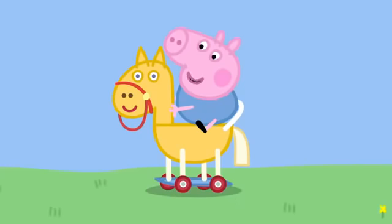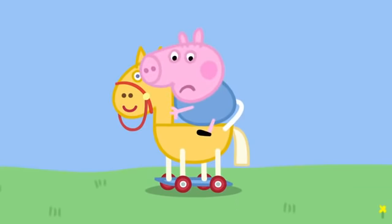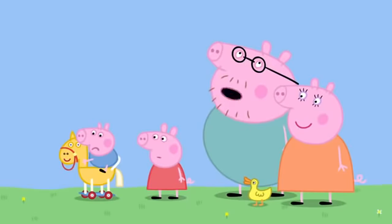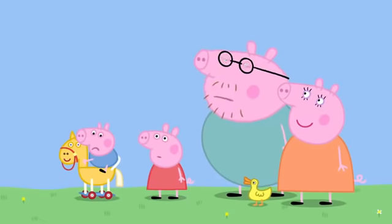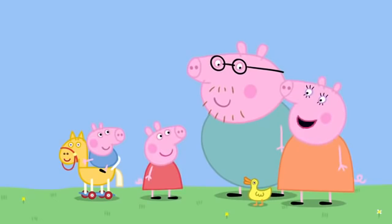Horsey! Horsey! George wants to ride on the toy horse. Go! Go! Oh. George cannot make the horse go. If only there was someone big and strong to push George along. I'm big and strong. I can push George. What a good idea, Peppa.